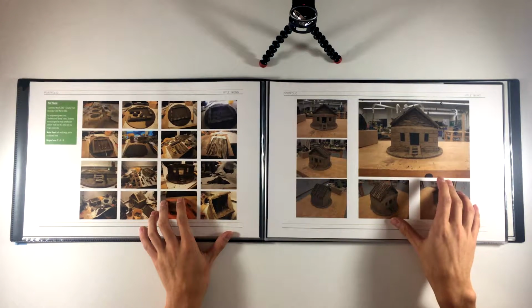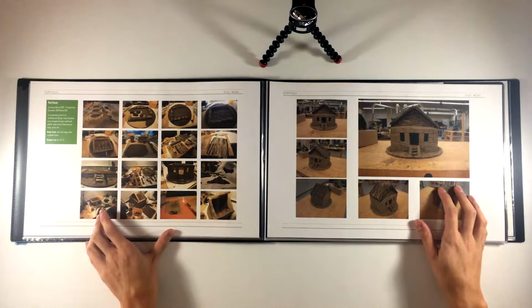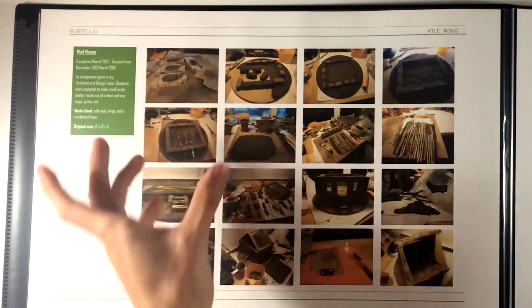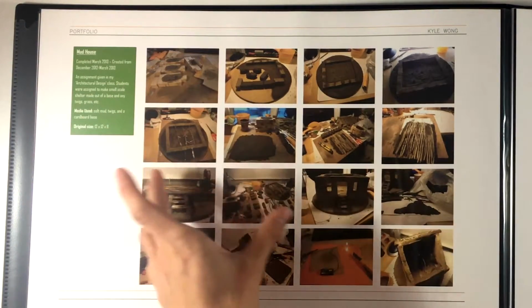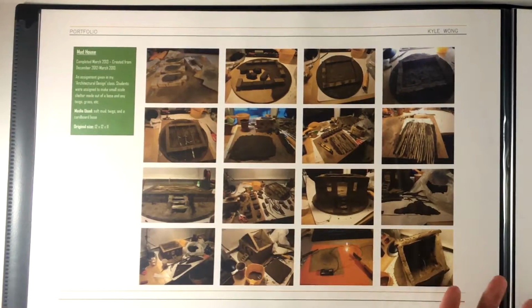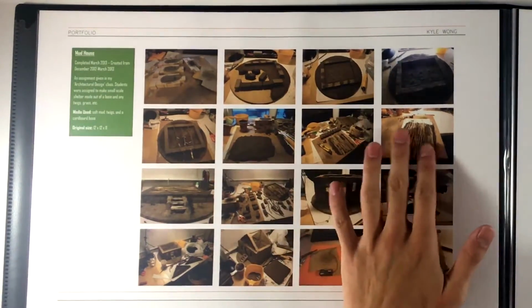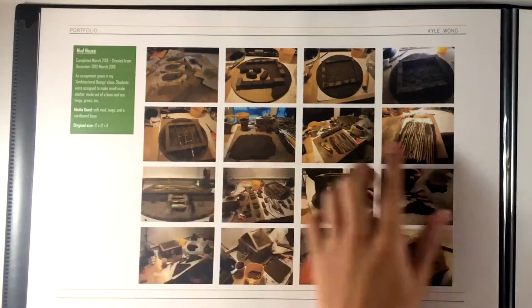This piece was a mud house I made for my architectural design class. I created these forms for me to press in the mud, and I made these little bricks, built up a foundation, and then put up a layer for the flooring, just out of twigs.